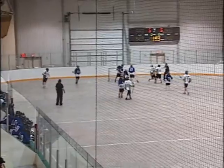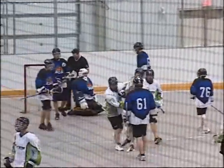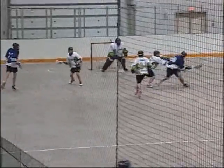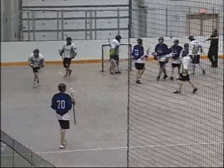Ty Kopsar with the beautiful spin move around the defender and over the shoulder of the keeper. Kopsar with the hot hand in these playoffs. He made it 6-5. Vermilion, though, roars back. It's 9-6 in the third, courtesy of McMinnis beating Robinson far side.